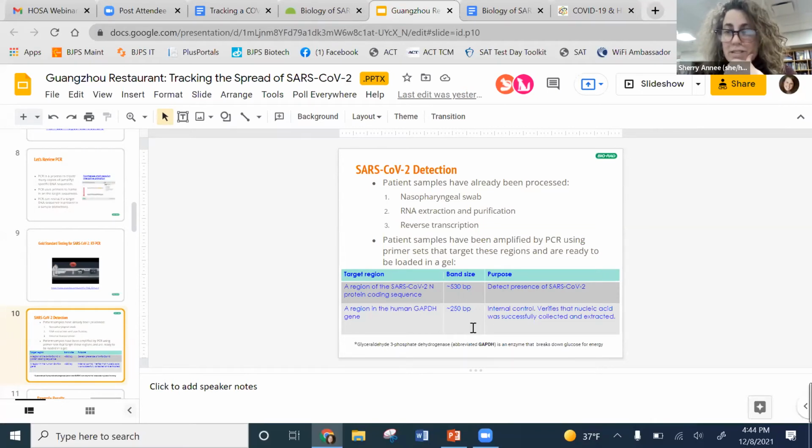And then there's a built-in control for GAPDH, which every person will have. We have to have this in order to be functioning. So every person is going to be positive for this. What's going to set people apart is whether or not they have a band for the SARS.